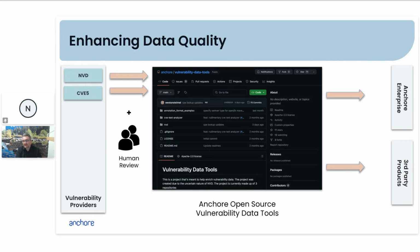On top of that, there's some human review and human intervention, a little bit of research in order to add some additional data into that feed so that we can provide that to our customers, but also we can provide it to third parties. So we have both the tools available in GitHub, but also the data that we're generating is also available open source on GitHub as well.